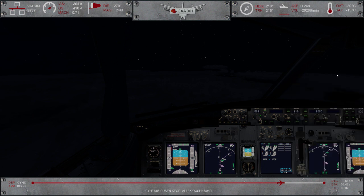Please 461. 671 Boston Center, good evening, radar contact 100 miles east of the Bangor VFR, flight level 280, climb maintain flight level 340. Climbing to 340.